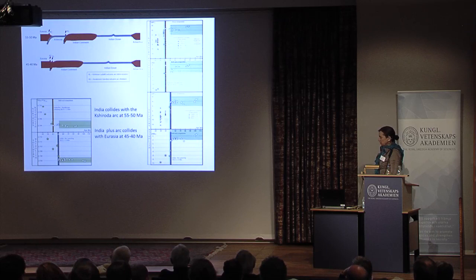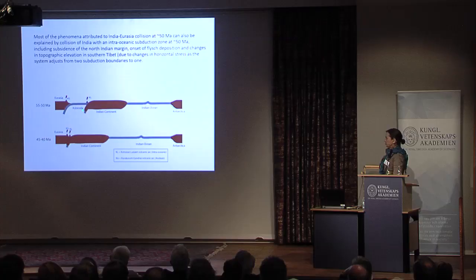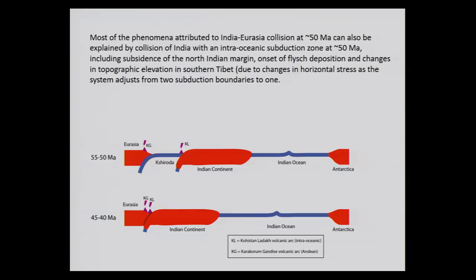And this is to remind me to say that most of the phenomena that are cited for the age of collision of India with Eurasia can equally well be attributed to the collision of India with this intra-oceanic arc. That is, you see subsidence of the Indian continental margin. You see, as I'll show in a minute, rapid slowing of the subduction. And hypothetically, we would see changes in the Eurasian plate, because with only one slab pulling instead of two, you have less horizontal stress being applied to this plate. You could easily expect to see changes in the deformation along the continental margin.